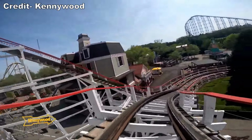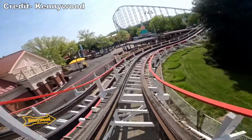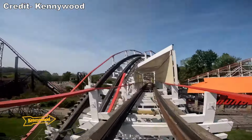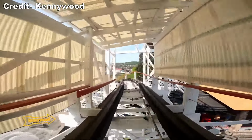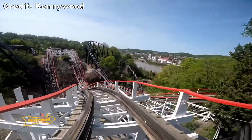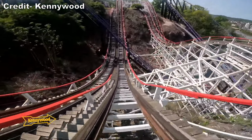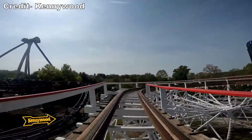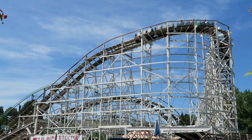Then when we returned to the station, the staff members, who were completely oblivious to the whole situation, sent us around a second time, and round two of fighting began. Fortunately, they kept me out of it, but I have no clue why they decided to turn this classic ride into a battleground. So, what would I rate Thunderbolt?